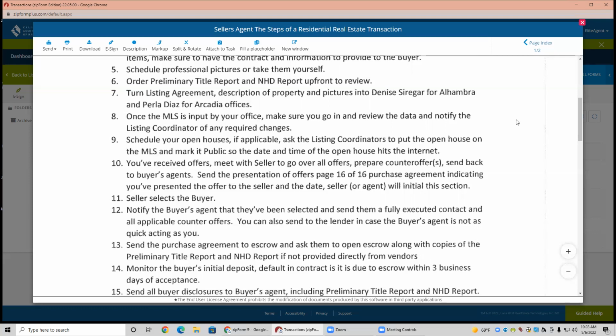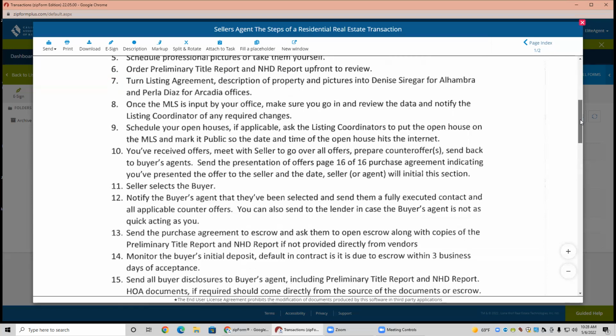So once you have your listing and you've done all the above steps, you're going to turn the listing agreement into the office along with your property description and your pictures to Denise for the Alhambra office and Perla for the Arcadia offices. These two ladies are wonderful at putting the properties on the MLS. So get all that turned in, and they'll take care of inputting it into the MLS for you.